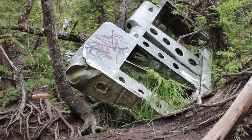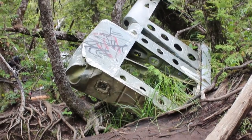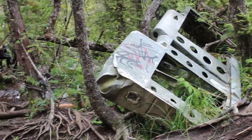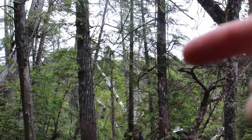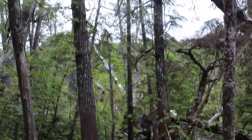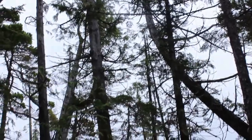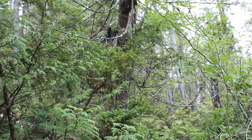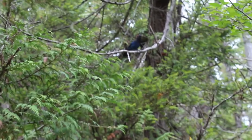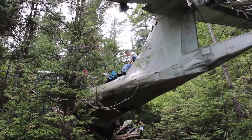So yeah, here's a couple other pieces of the plane. Looks like that might have been part of the outer fuselage of the plane or something. It's pretty amazing. But yeah, the plane came obviously from that direction, came this way through the trees. And it looks like that's a blue jay. Crazy. Metal chunk there.